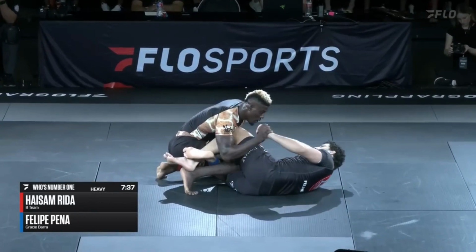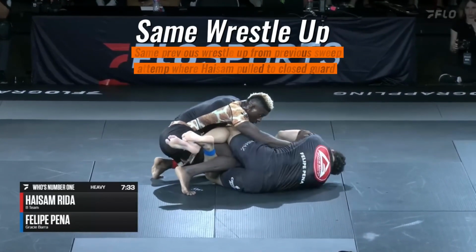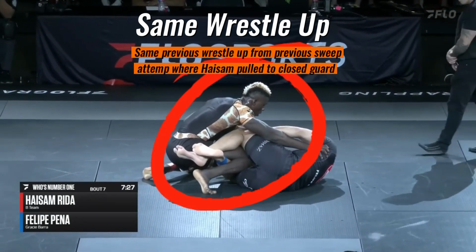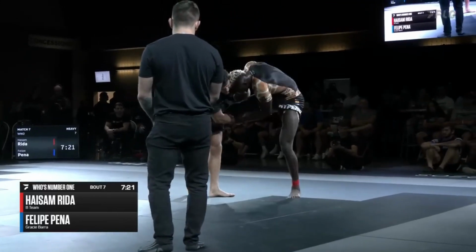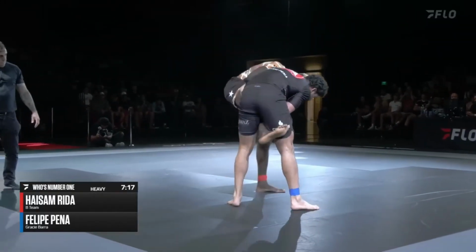I think that he's kind of playing into Felipe's game right now. You can see here with the legs, he's trying to do more of those lever sweeps. You can see the hand is gripping on the bottom Achilles right there, opening up a lot of potential sweeps. He has that powerful pinch, so you can see there's a really good clip, and that's how he's able to kind of wrestle up here into this position.